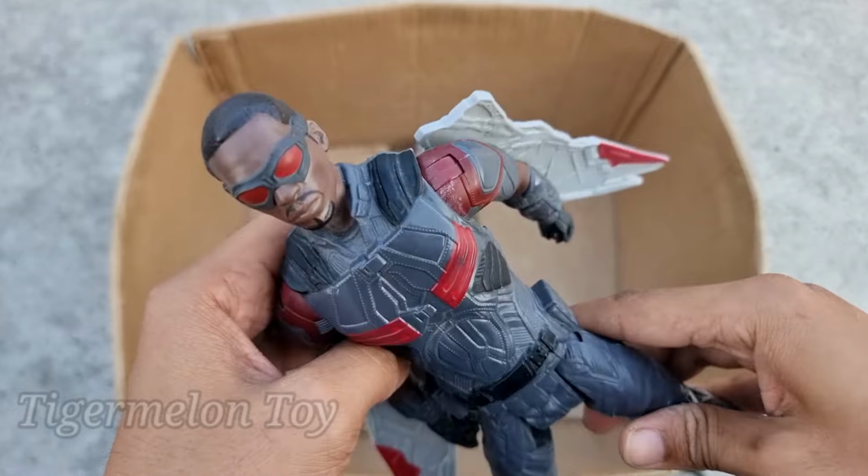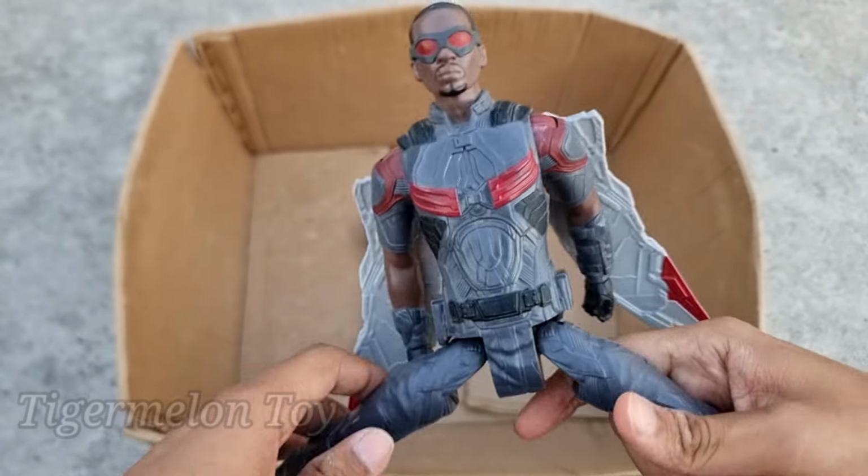Oh, guys, look at his very cool wings and red goggles, guys. This is the flying man. This is Falcon.